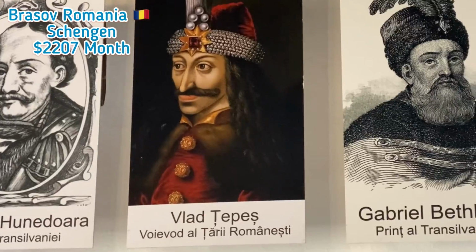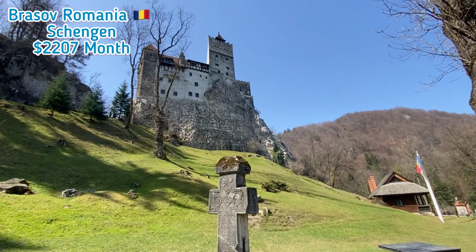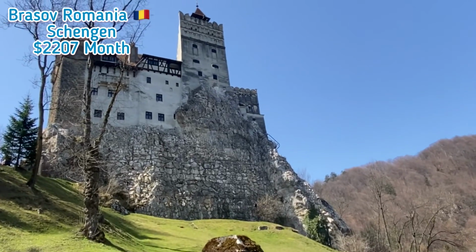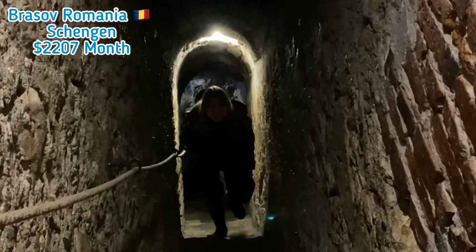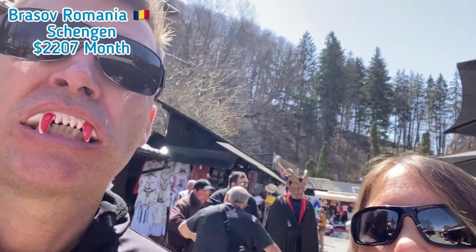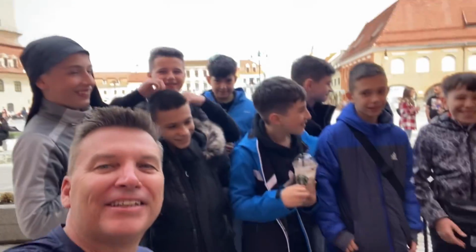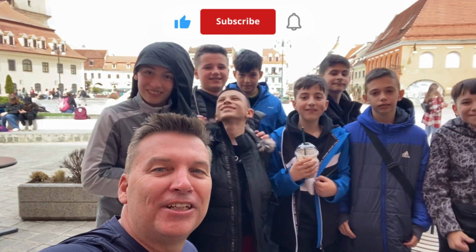None of the cities we're talking about are dangerous, but I know many of you, like me, would be worried about the vampires. Not a single one. I walked that at night, and I did have a wooden stake with me, but I never had to use it. Yes, and our month in Brasov cost us $2,207. We just loved it. We would definitely recommend Brasov.